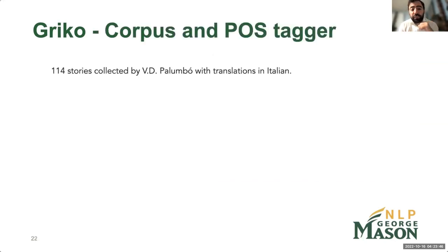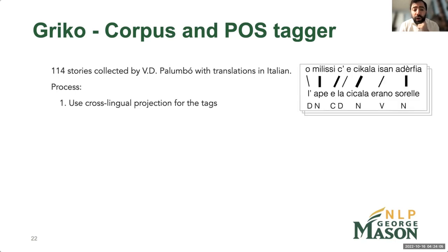At some point, we were able to collect a corpus for the language, basically digitize a corpus. That corpus had been collected almost a century ago by an ethnographer who documented the Greco community. And it also had translations in Italian. The fact that we had translations in Italian allowed us to bootstrap a very good part-of-speech tagger real quick. We were able to use cross-lingual projections for the tags.